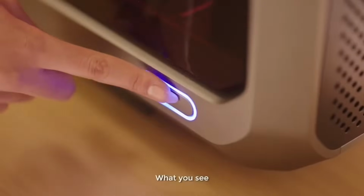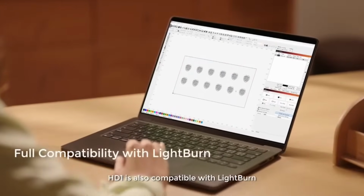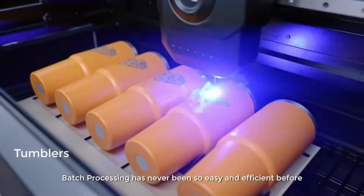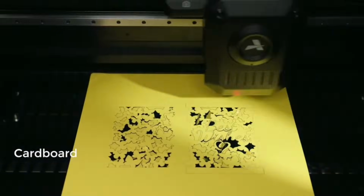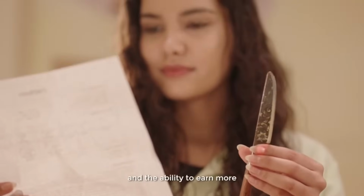What you see is what you get. HD1 is also compatible with Lightburn. Batch processing has never been so easy and efficient before. HD1 gives your home business more options and the ability to earn more.